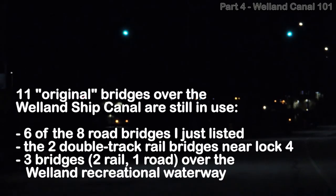I think it's a credit to the canal designer's foresight that so much of the road infrastructure designed over a century ago is holding out under today's road volumes.